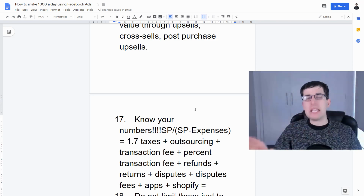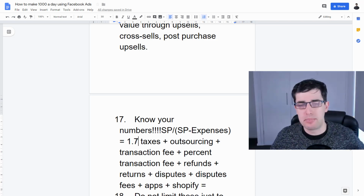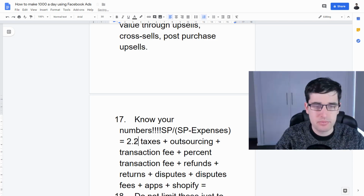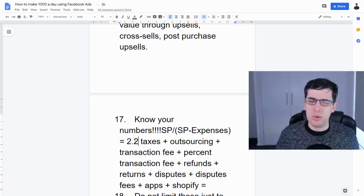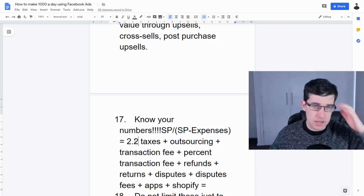So that's where my ecom sheet comes in handy. It means that instead of your break-even ROAS actually being 1.7, it might be 2.2. And people will immediately say, whoa. So then you're going to make automated rules that are going to kill my ads based on 2.2 ROAS. That might kill them too early or whatever.